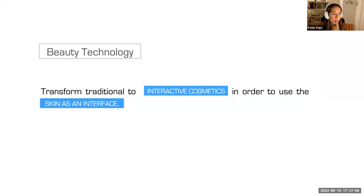There are a few more projects I want to share. All these projects into this technology have specific meanings that are important in the way that we're contributing to human computer interaction. The first one is to transform traditional cosmetics into interactive ones, to have our skin as an interactive platform.